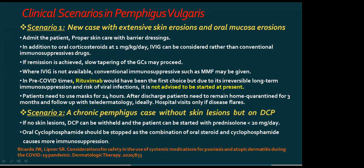Especially those who are in the government hospitals, they are very much seeing these patients even now. So, various clinical scenarios described in the literature in pemphigus vulgaris include scenario one. Now, this scenario one is that a patient is a new case of pemphigus coming to the dermatology department, having extensive skin erosions and oral mucosa erosions. Now, what should be our plan of action?